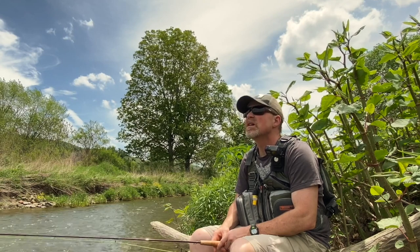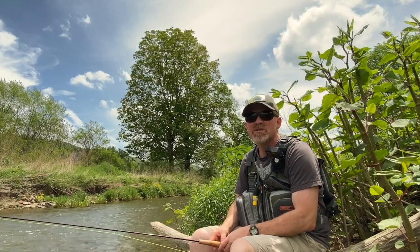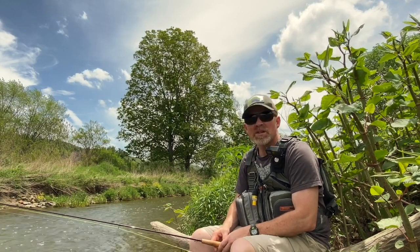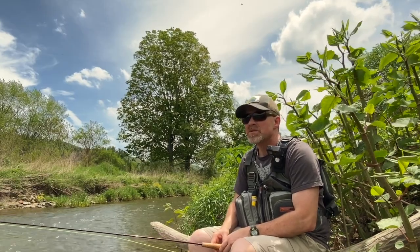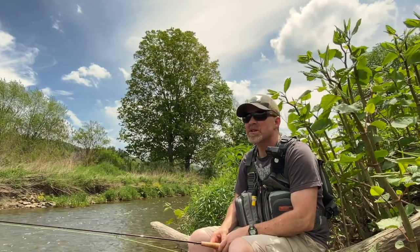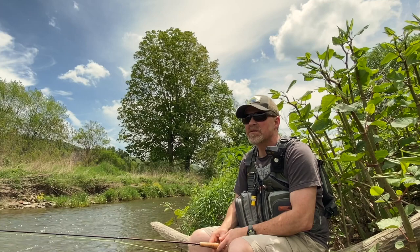It is the upper stretch of a pretty well-known medium-sized stream that's heavily stocked and does get a lot of fishing pressure, certainly in the early part of the season. And the lower stretches, I think, do hold some trout, but typically it does warm up quite a bit. The flows get a little bit low. So this is an upper stretch. There are several miles above here that I've fished, and it's a very productive fishery.